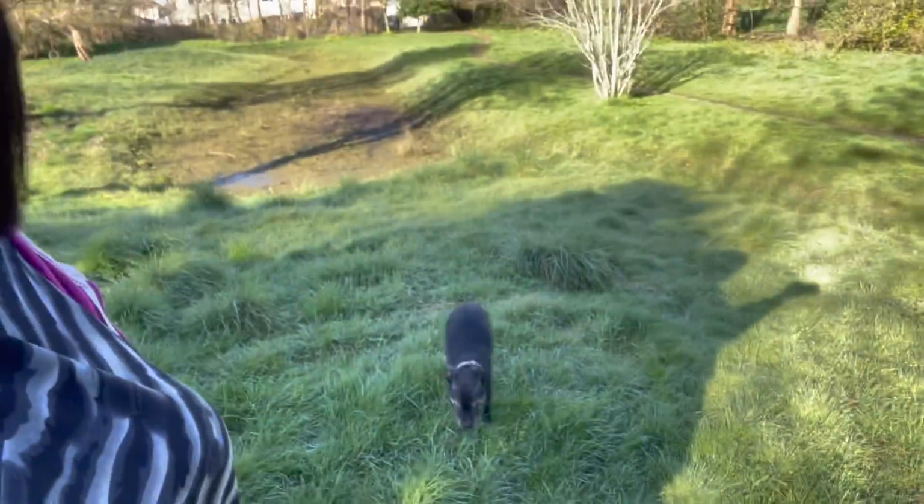I'm currently out with the dogs. There's Buddy. The other two are in front. I've now got to get down this ditch without falling in.